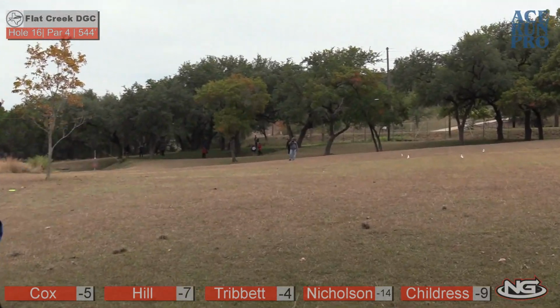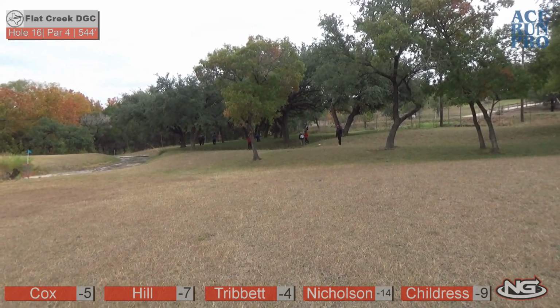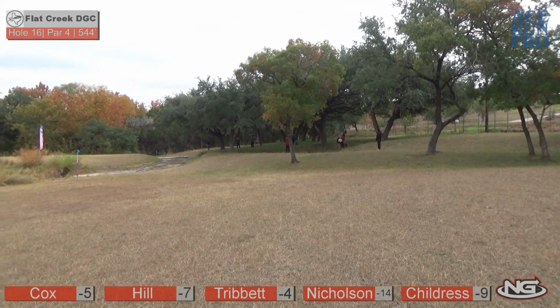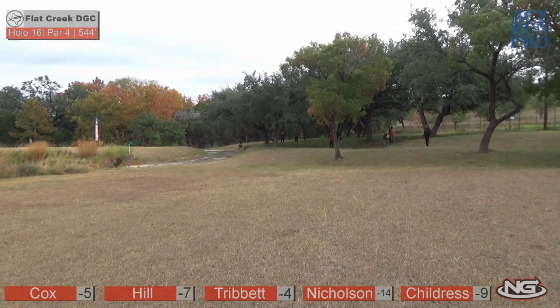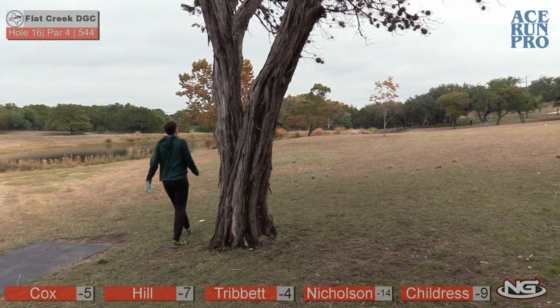And Jonathan by this tree, he's going with the hyzer. Oh, really wide. It's coming back, and deep, and it's past the basket. Threw it into the card ahead of us there. Mathew making sure he doesn't smack his hand on this tree.